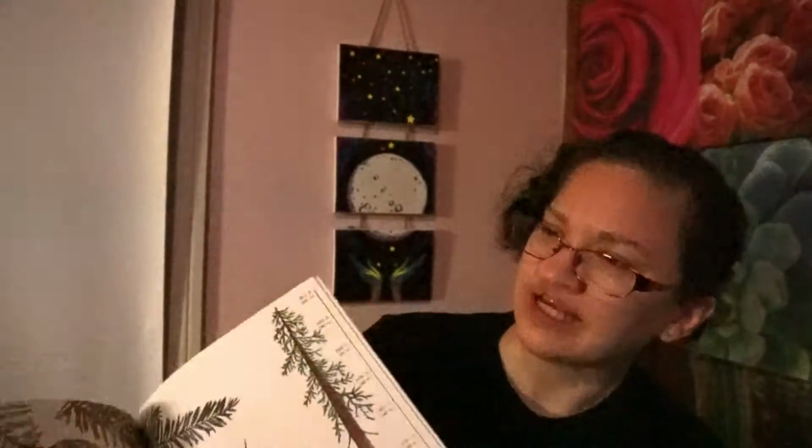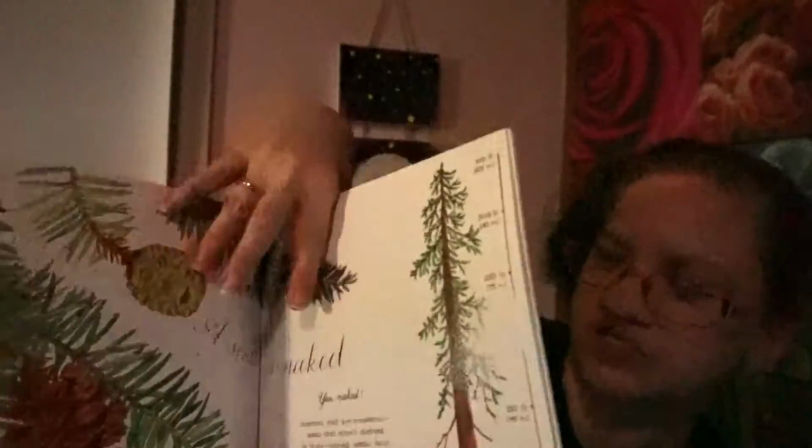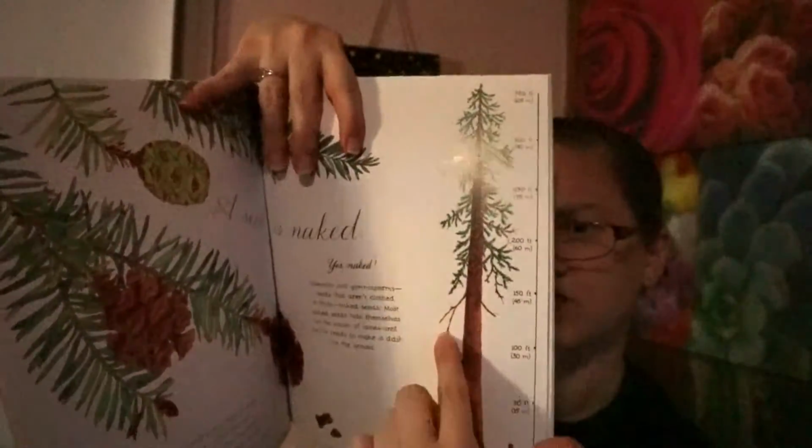But I did end up taking a half star off, so I gave this one a 4.5. It's a 5, but it's got some formatting issues. So like here we've got a seed, where is it? A seed is naked, and then it starts over here and then jumps back over to here. So it's readable, you just have to think about where the placement is and stuff, and it can be a bit tricky sometimes.